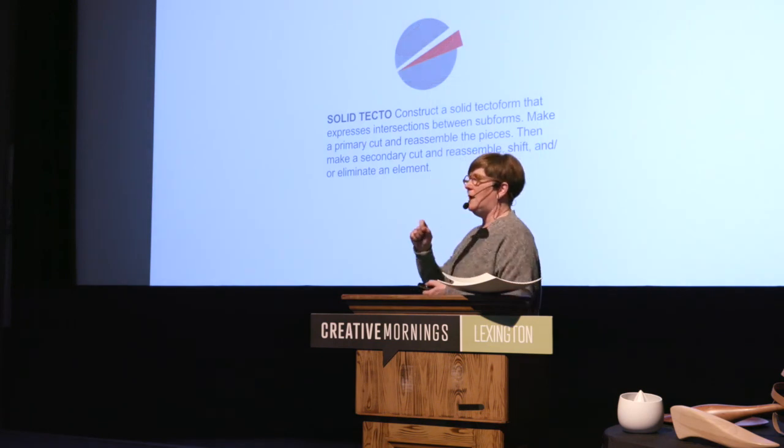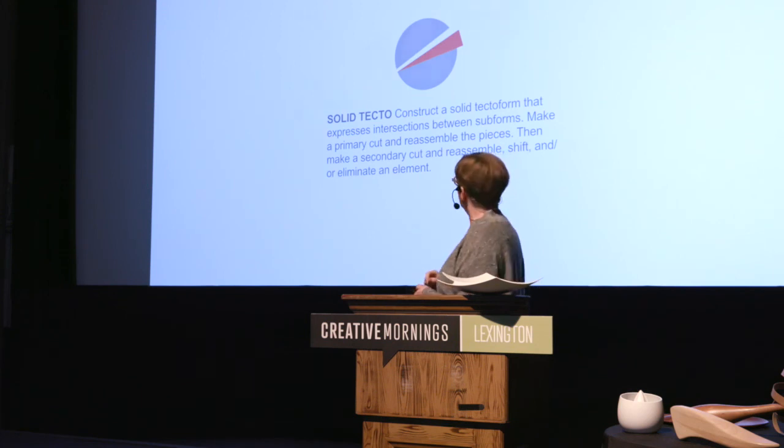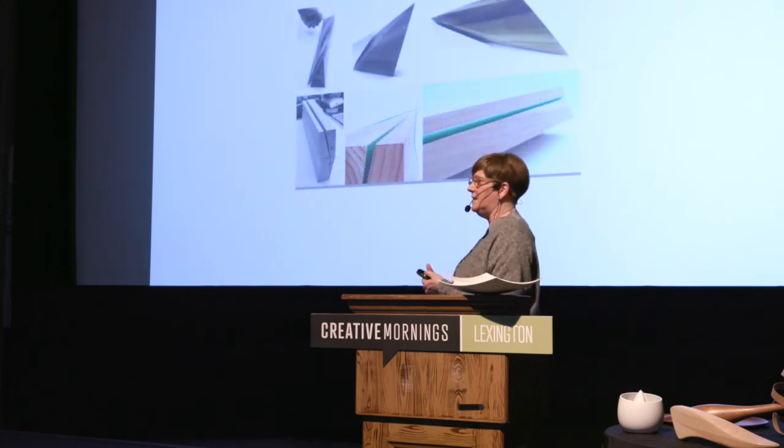And then they did one more abstract exercise, and this was the solid tecto. Remember, they'd done the planar version? So now they had to think, again, a little more complexly about moving forward to the next level. They were invited to use color here only as a way of emphasizing intersection.